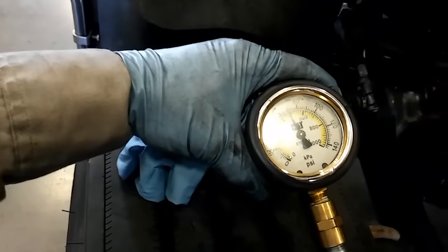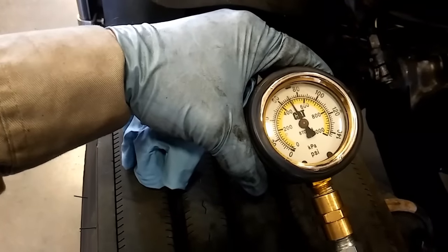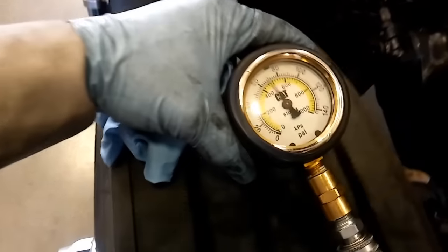And most Cats don't have fuel pressure sensors. Unfortunately, you need to check the fuel pressure. It's very easy to do. Almost all the Cats and most other manufacturers are going to have a fuel pressure test port somewhere. Most of them are going to be on the fuel filter housing, and this will allow you to test the fuel pressure.